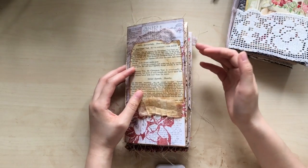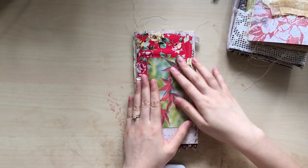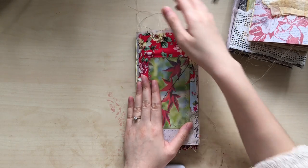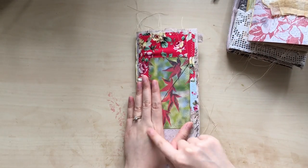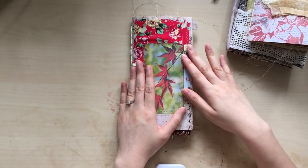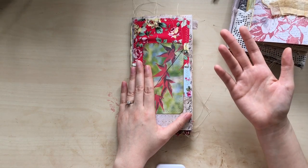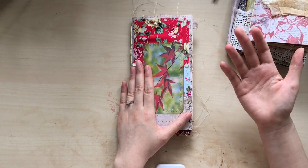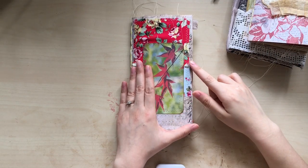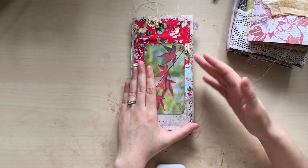So let's get started with this one first, because this one is for a lovely lady, but she doesn't want me to say her name, and I have her name right here in the corner, so I have to cover that up. She asked me to make a junk journal, and she loves fall, she loves red, green, flowers, animals and plants. And so that's the cover that I customized for her, and she approved it, so I went ahead and made this cover.